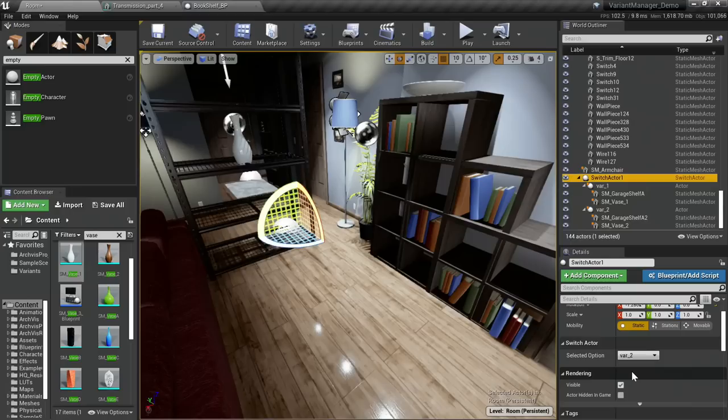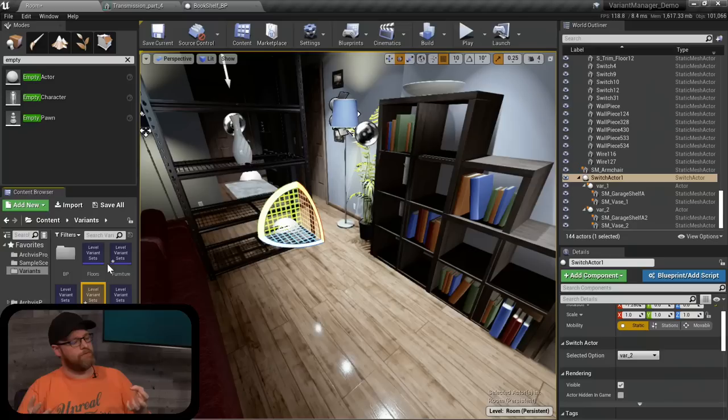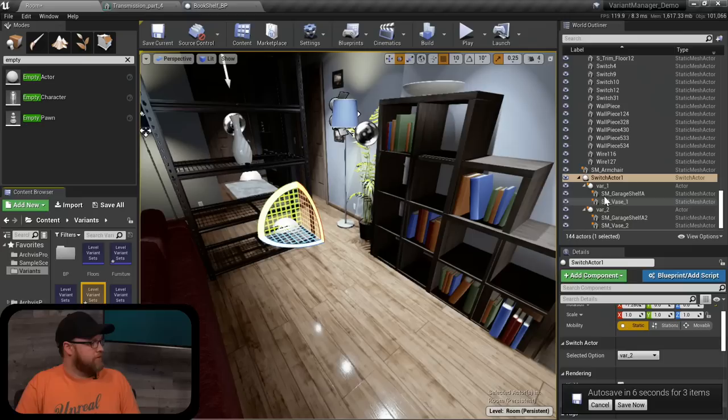Okay. So this is doing the same thing that the variant manager was doing for me in these assets. And I can now do it right within the level. So if you're creating, I think we have a demo of it, it was in the release notes anyway, of a motorcycle and changing out the trim or some colored parts on it. All it is is just using the switch actor, and then we can swap out these pieces and do a quick in-editor switch while level editing.